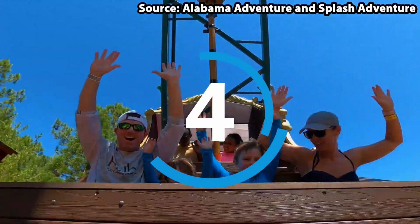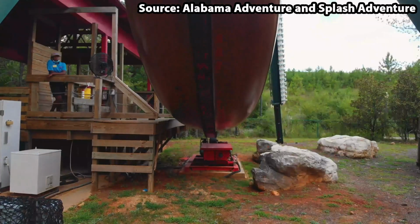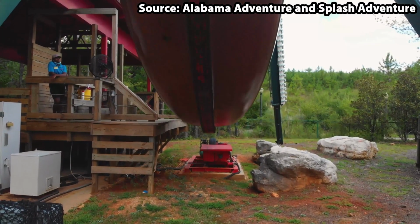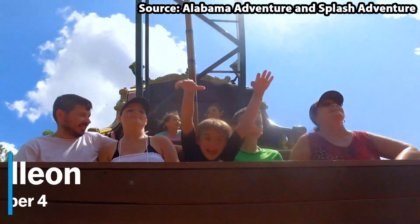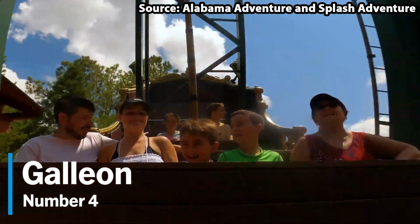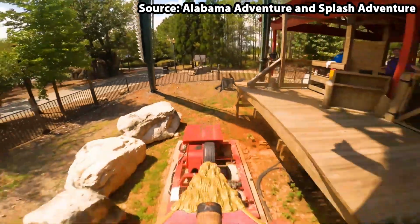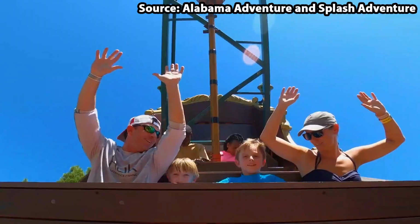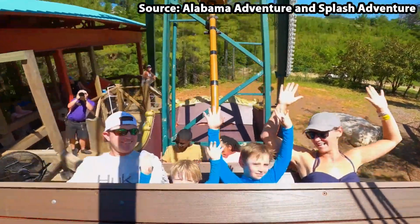You can't have a theme park without a pirate ship ride, and Alabama Adventure is no exception. As for our number 4 spot, we have the Galleon, and if you think you have what it takes to sail across the 7 seas, then you should jump aboard, as this is an experience that will never be forgotten.